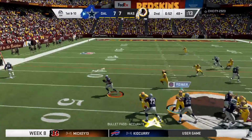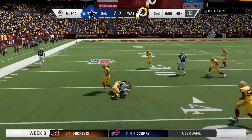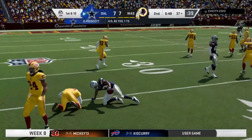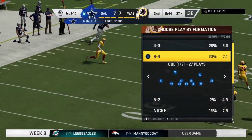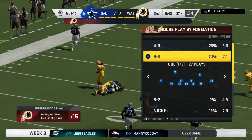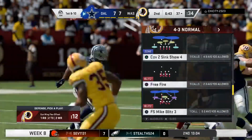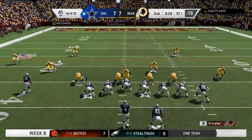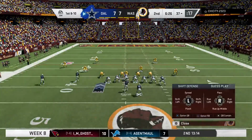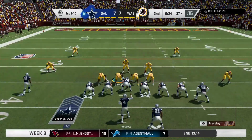Here's Prescott. He's going to find Gallup here, complete. And he is tackled inside the 40, not quite to the 35. 11 yards and a Cowboy 1st down. Well, if you do read man coverage, Brandon, the drag route's a pretty good one to run against it because you're running away from people on it. Line of scrimmage, the 37 on 1st and 10.